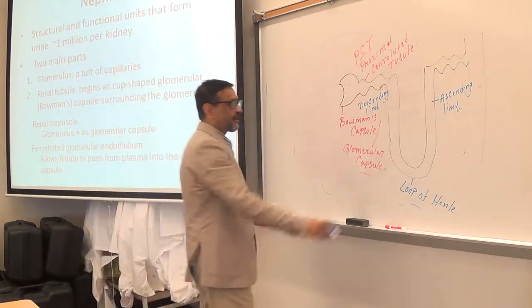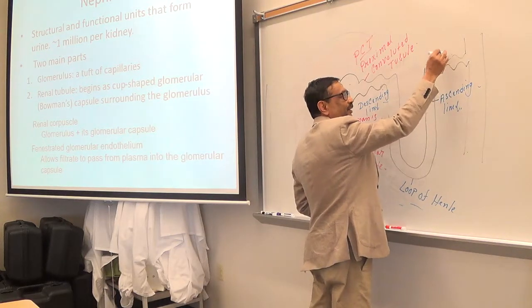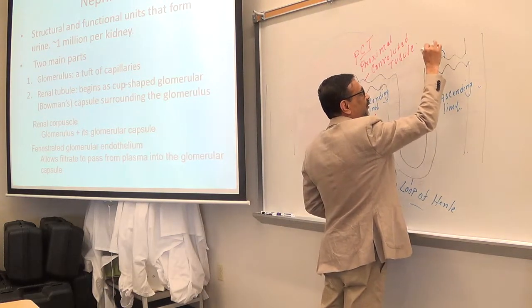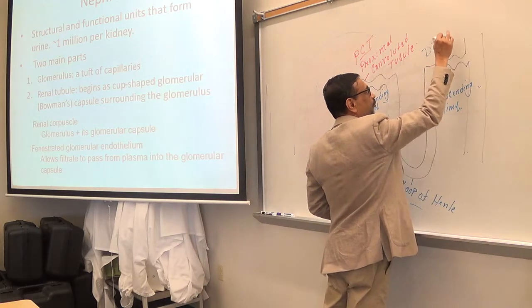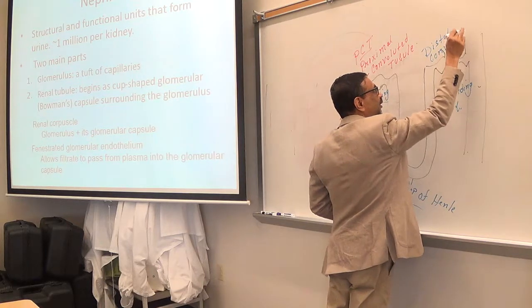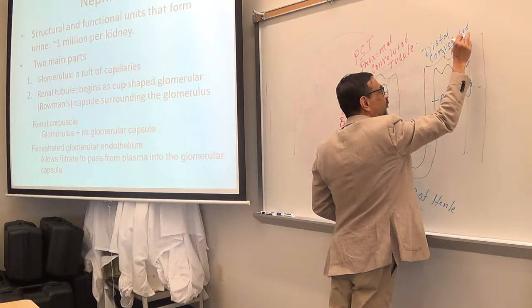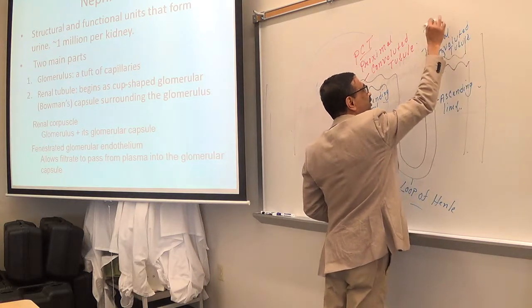And then after the loop, you have again convoluted, and this is called the distal convoluted tubule, DCT.